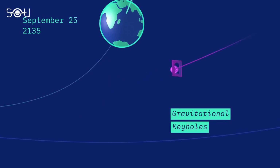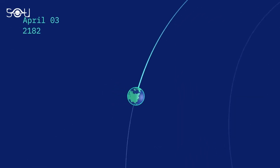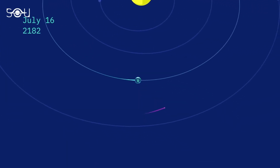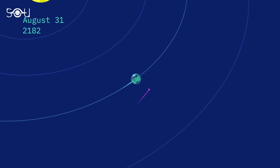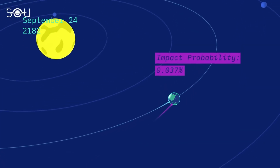If Bennu were to pass through a keyhole, Earth's gravity would bend its path in just the right way to cause an impact on a subsequent orbit late in the 22nd century. The odds of this actually happening are quite low, but scientists want to know as much as possible.